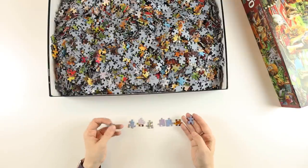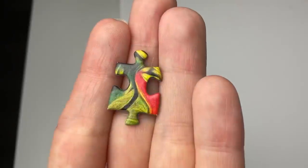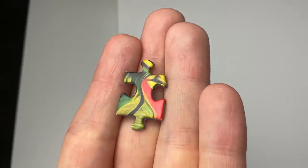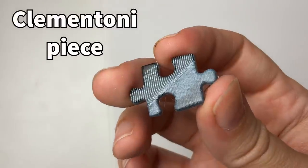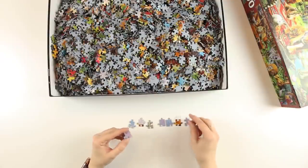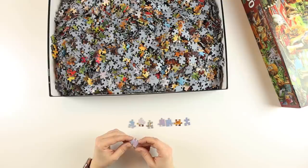And yeah, the image looks nice and clear. Slightly on the glossy side, but not over the top. It doesn't have the woven quality that the Clementoni puzzles I've done have. But again, that's okay. It's just something I particularly like about those pieces. But as long as they are not overly shiny and glossy, then I'm happy.